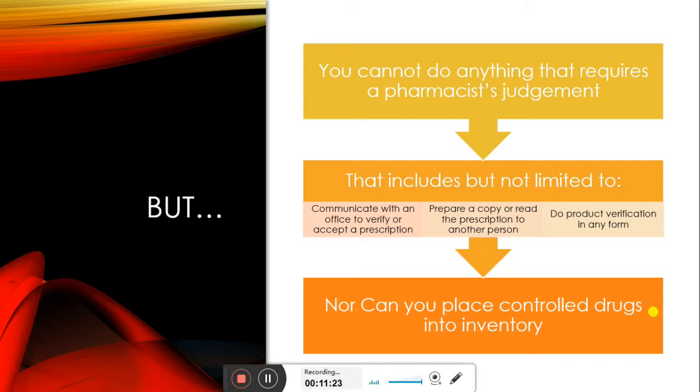You can't even read the label to a patient in the state of Alabama. All of that would have to be done by a pharmacist. So they really do have some very clamped down rules in the state of Alabama as far as what they allow technicians to do. You also cannot place controlled drugs into inventory.